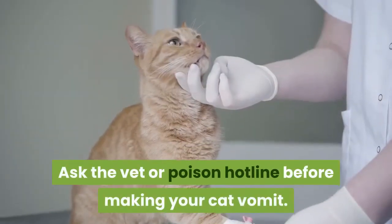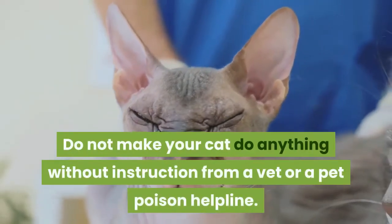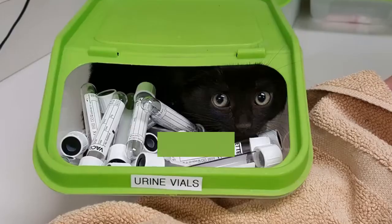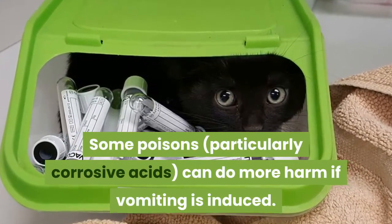Ask the vet or poison hotline before making your cat vomit. Do not make your cat do anything without instruction from a vet or a pet poison helpline. Some poisons, particularly corrosive acids, can do more harm if vomiting is induced.